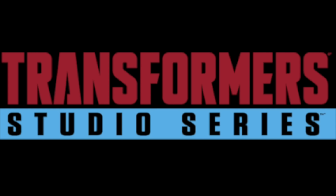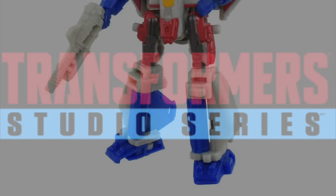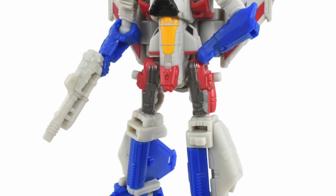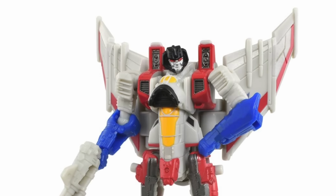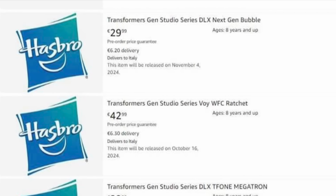What I do think sounds kind of promising though, is that this next wave of Studio Series figures is set to be the final for 2024, so I'm hoping that we will finally get the official reveal and release for the B-movie core class Starscream. That figure looks wicked for the scale point, and I think even in some areas may look even better than its Voyager class counterpart.